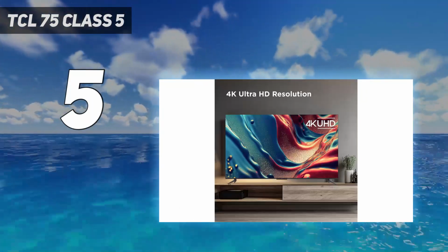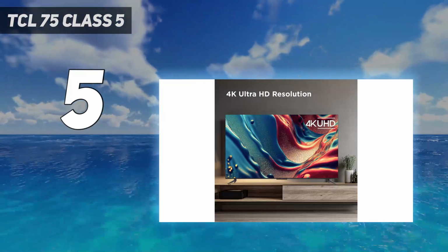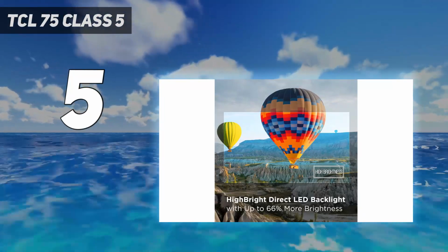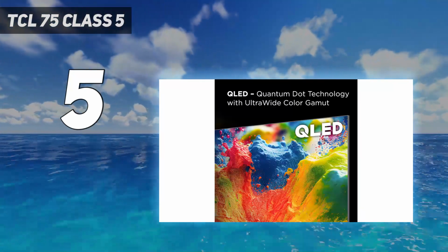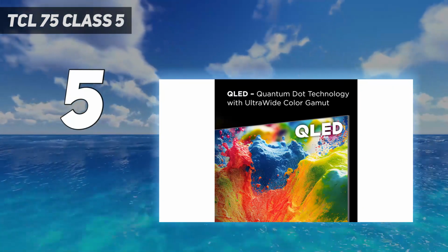It has a decent full-array local dimming feature, but it's not as good as the one found on the Hisense U8H and the Samsung QN90C/QN90CD QLED, as these TVs have mini LED backlighting with smaller dimming zones. Its peak brightness in HDR is just okay, so bright highlights don't stand out that well.